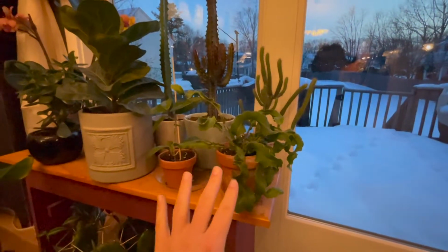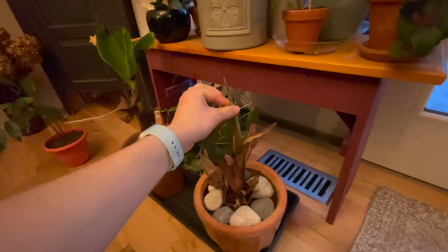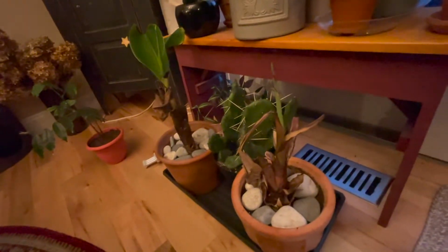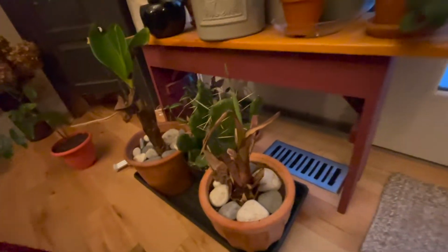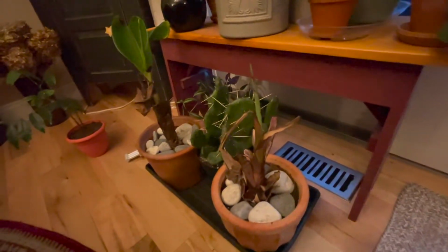So now that we've got all this, I'm going to move kind of onto the bottom. We're not really going to pay attention to this because it's basically lost all of its leaves. It still has green right here. This was some type of, I want to say it might be a banana plant, more like a decorative banana plant. It didn't grow much last year, but I don't know. We'll see what happens. It's kind of an experiment.